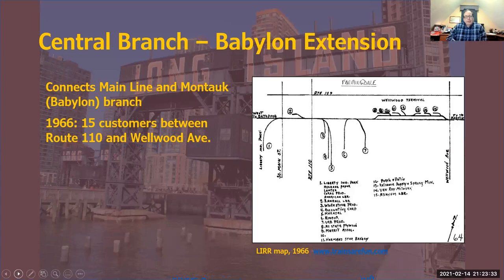Another piece of the central branch that survived is the Babylon extension, between Bethpage Junction and just west of the Babylon Station. And in the area between Route 110 and Wellwood Avenue, it had a concentration of customers and there's still some freight activity over there now.